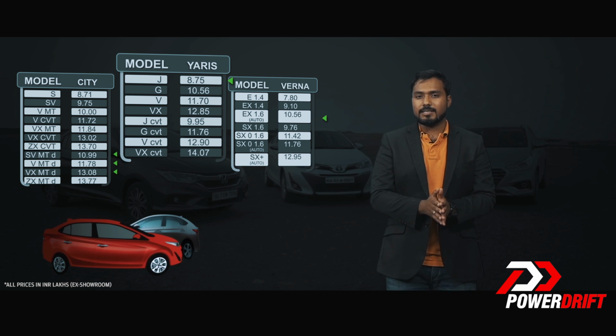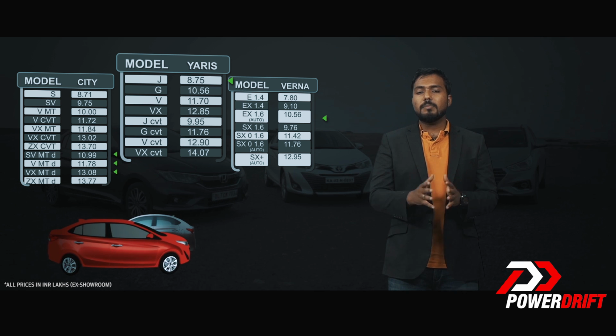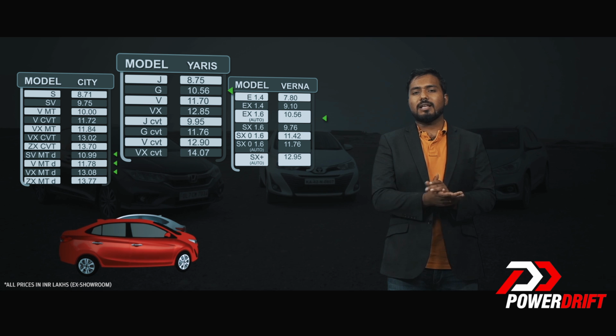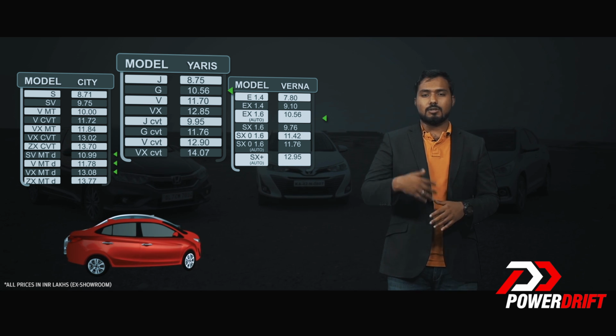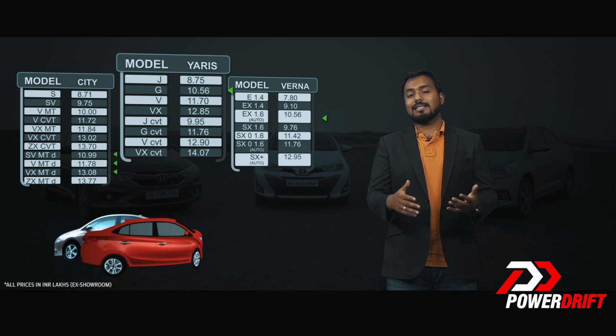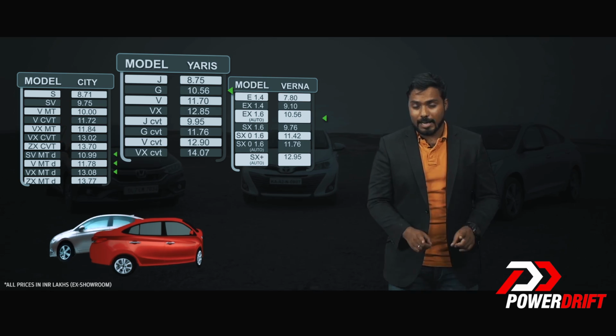But within the Yaris range, which is the model we believe offers the most value? Well, we believe that the G variant of the Yaris offers more value because, yes, you don't get things like the electrically adjustable seats, automatic headlamps, and front parking sensors, but more critically, you get things like automatic climate control, engine start-stop, and keyless entry as well.